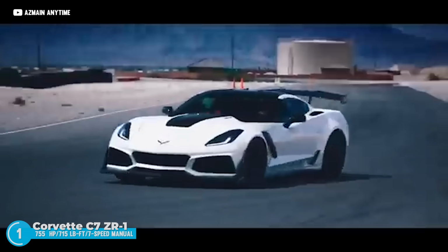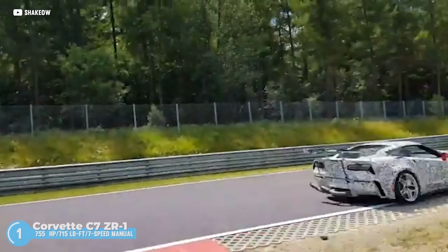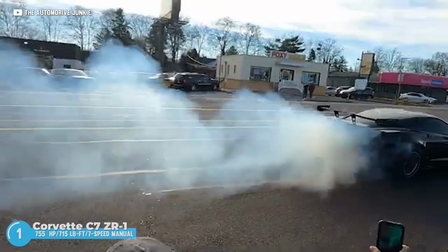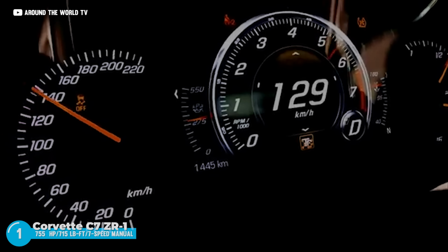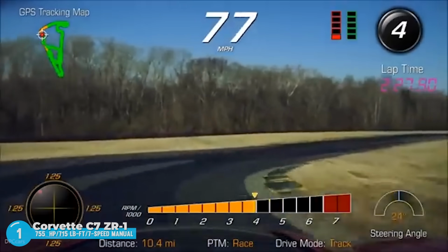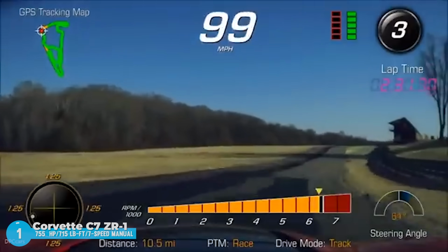But the ZR1, as you know, is made for the track, baby. The suspension setup was the most aggressive in the Corvette's history and tuned for extreme race conditions, while being livable on the street if you were crazy enough to drive it on public roads. The optional high downforce rear wing provided a whopping 950 pounds of downforce at high speeds, and allowed this car to set the production car lap record at Virginia International Raceway with a time of 2 minutes and 37 seconds and some change.